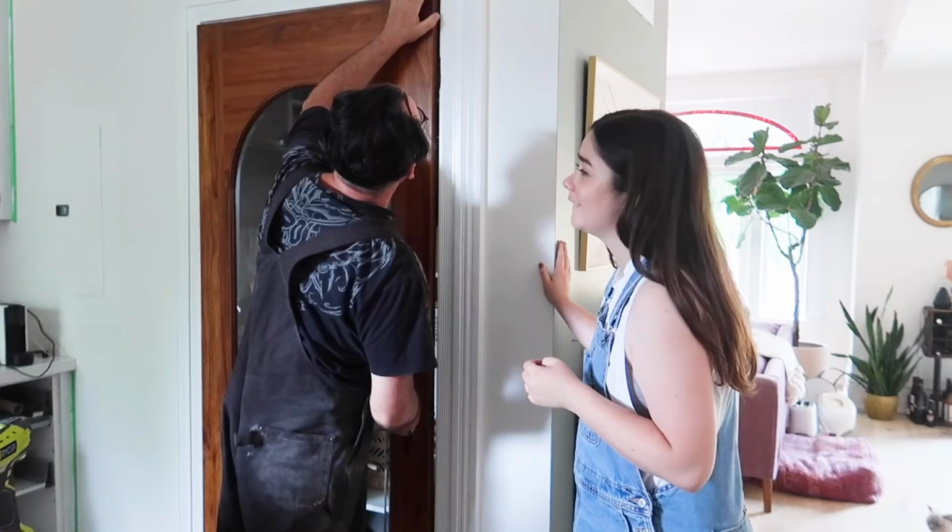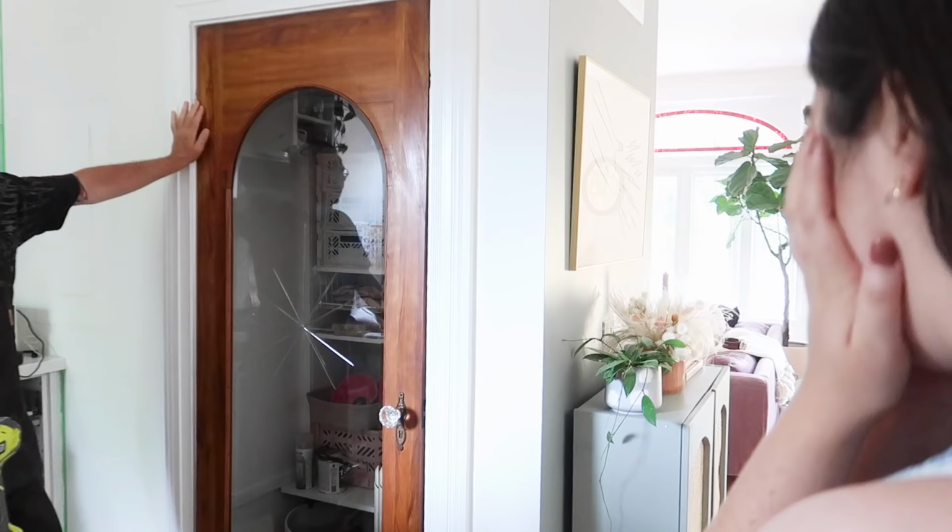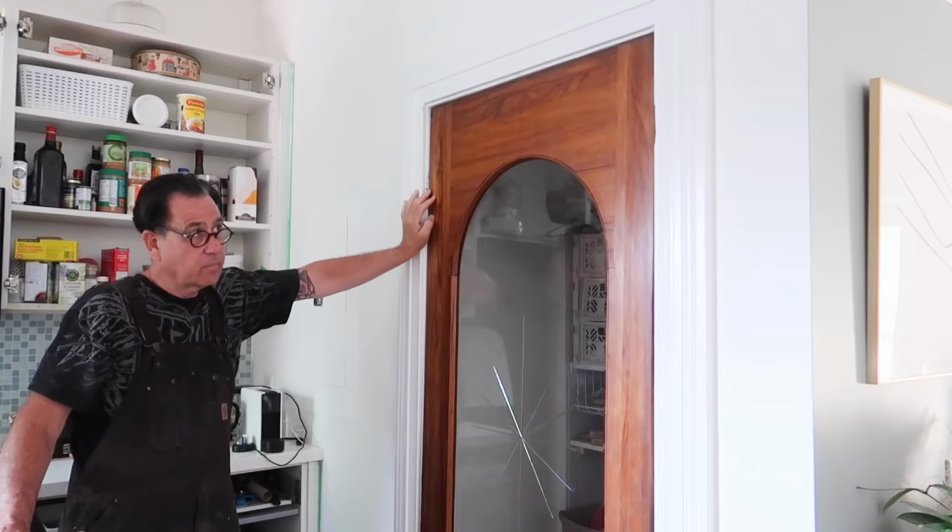No way! It's so beautiful! Oh my God! 32 by 79, exactly the size I needed. Mom, come look at it. It was made for the space. Oh my goodness. Isn't it beautiful? Oh, I can't believe how it fits.